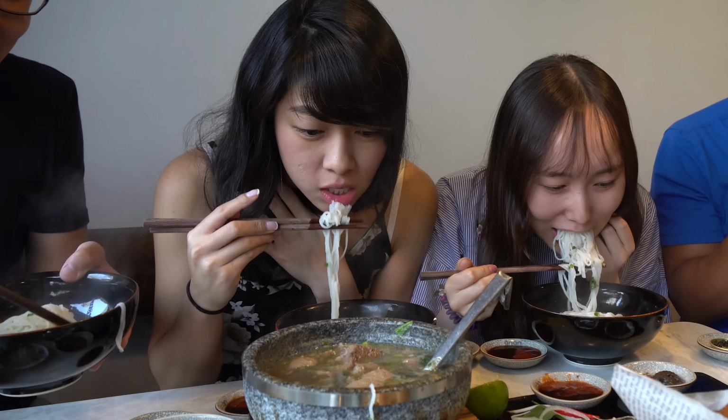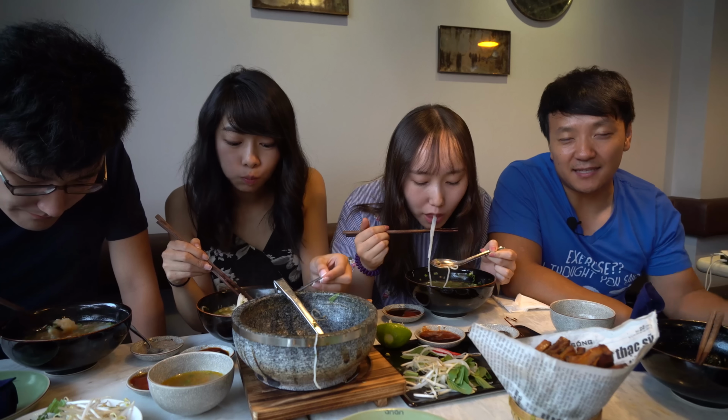Oh, it's so hot. It's so hot. Cheers. Yeah? And this is definitely one of the funnest eating experiences I had in Saigon, and as you can see, it's pretty good.